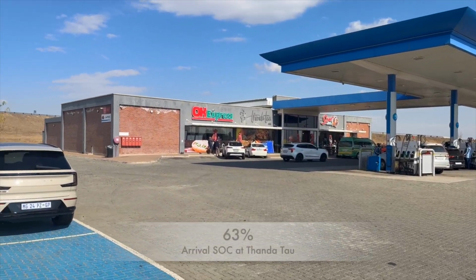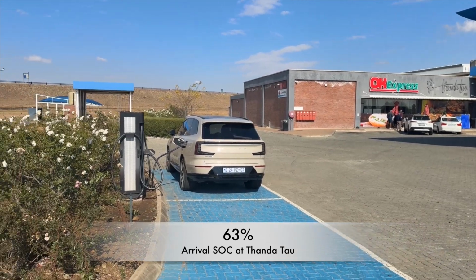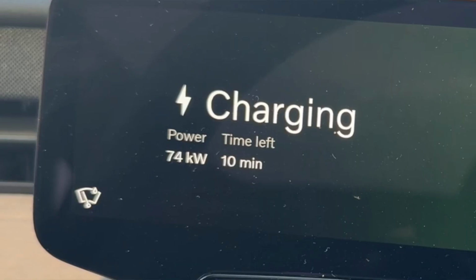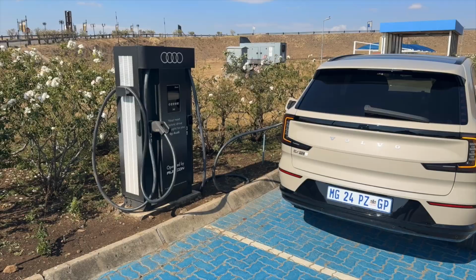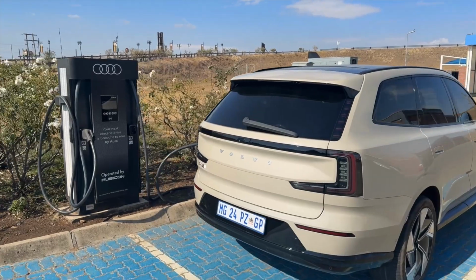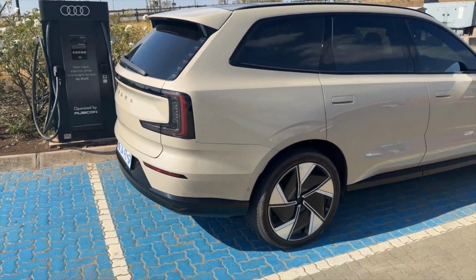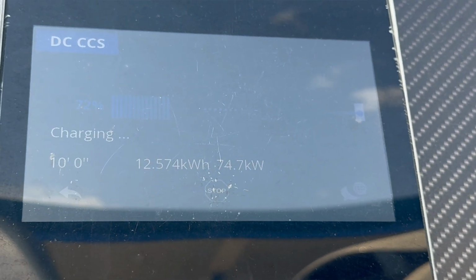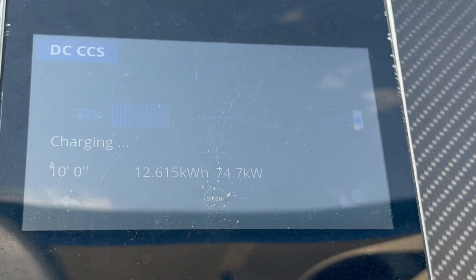Alright, we've just arrived at Thanda Tau. I've just plugged in the DC charger here. It's a 100 kilowatt Rubicon station. The charge speed is sitting stable at 75 kilowatts. That's because I think when I started charging it was at 63%. You're not going to get the maximum charging speed if you're over 60%. I'm now up to 69%, 10 minutes left to get to 80%. More than enough time just to get that extra boost of range. No need to stay here longer than that. And yeah, we'll be on our way pretty soon.